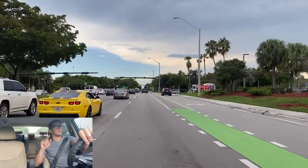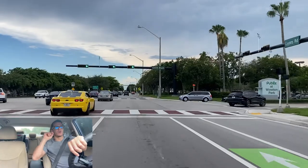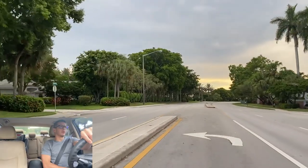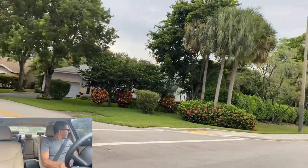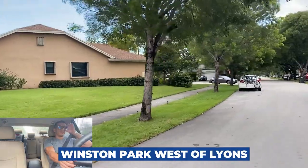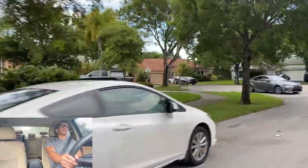South of Winston Park, where I live, we have two major places of interest. One is called the Coconut Creek Promenade. Probably leave that to the end of the video. And also the Coconut Creek Casino, which is pretty cool too. Those really are the big to-dos in Coconut Creek. So we're gonna drive through Winston Park subdivision in Coconut Creek, just west of Lyons Road, to give you a glimpse of what the houses look like over there.